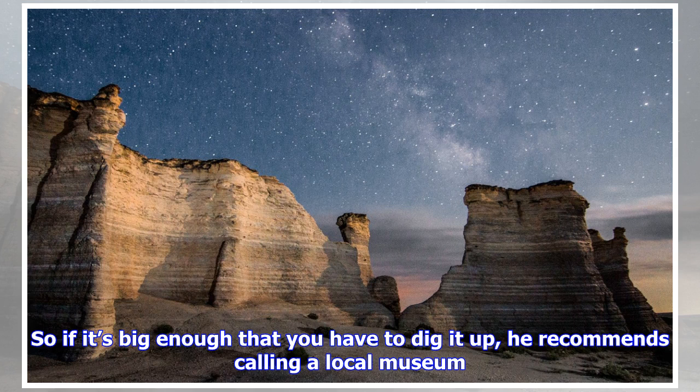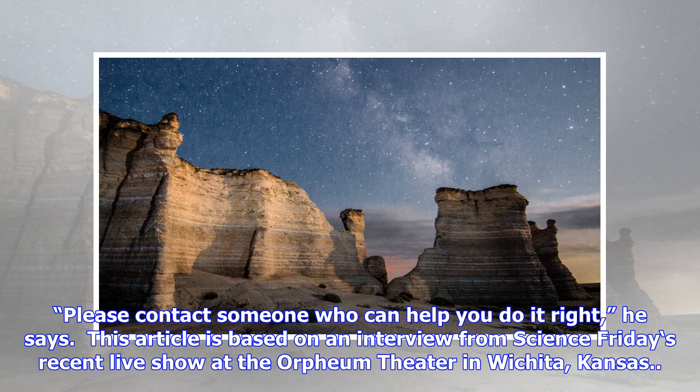If you do find a fossil, remember that it's been in the ground for millions of years. Once you start taking them out of the ground, they break down into pieces that are useless, Everhart says. So if it's big enough that you have to dig it up, he recommends calling a local museum. Please contact someone who can help you do it right, he says.